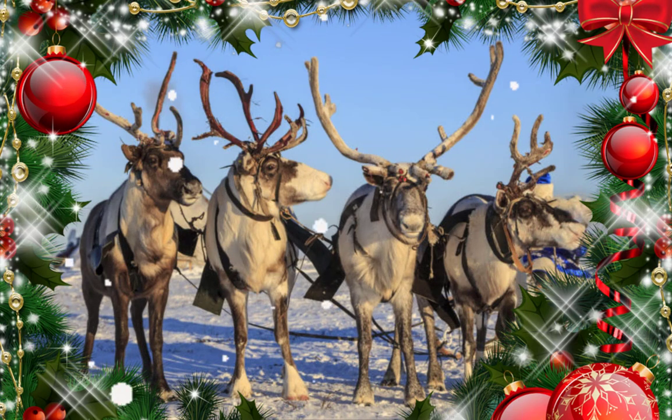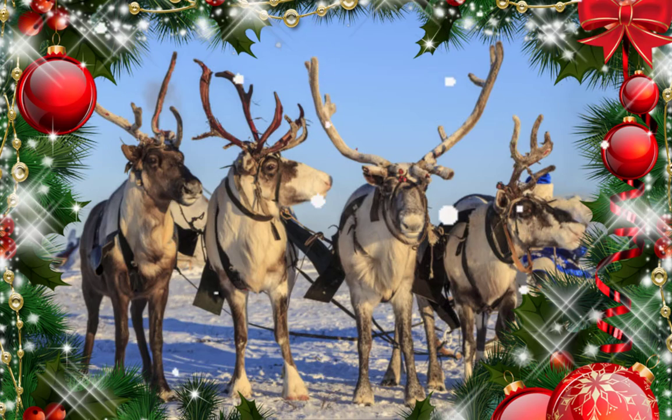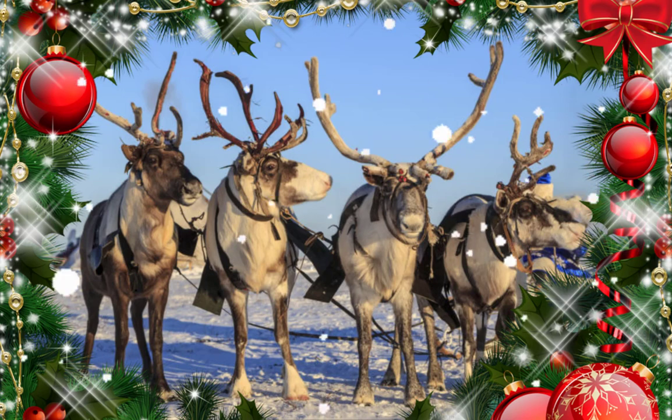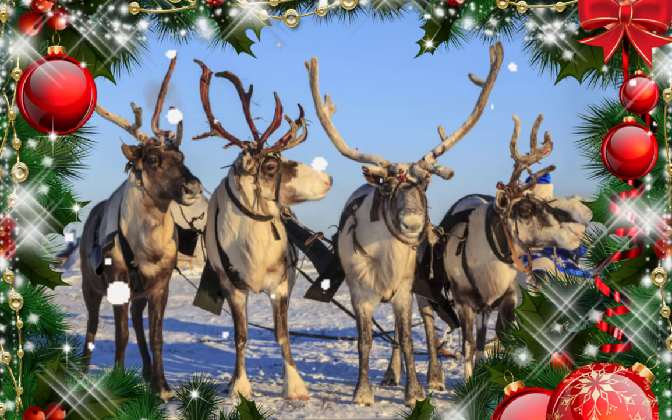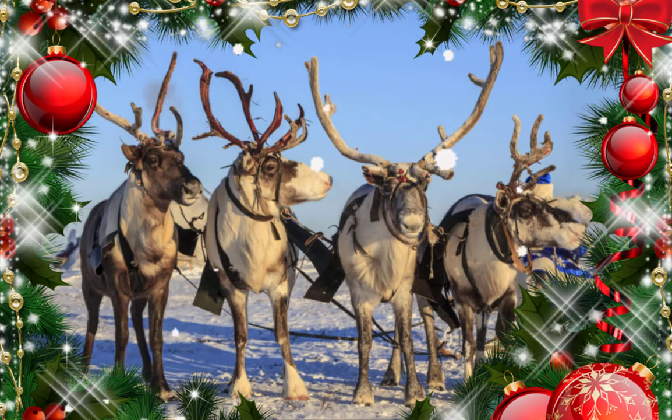Reindeers are thought to have first been domesticated by Arctic peoples at least 3,000 years ago, and perhaps even 7,000 years ago. In northern Eurasia and Lapland, they remain the only deer species to be commonly domesticated. They are used as beasts of burden and farmed for milk, meat, and their hides.